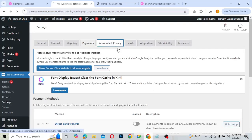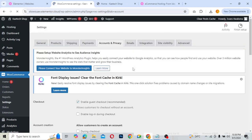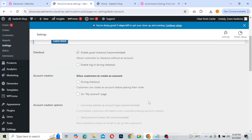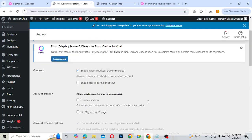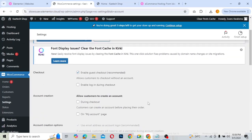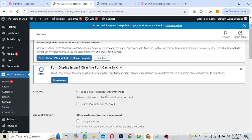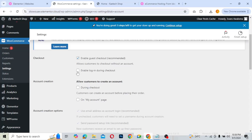And then let's go to account and privacy. So for account and privacy, this is where you check your checkout details, the account creation details, and all those kinds of stuff. Okay, so everything that deals with accounts and maybe checkout also, you can check it out over here. So for now, what does it say? It says enable guest checkout, which allows customers to check out without an account, which I don't really advise. So I would say maybe enable login during checkout. I'm going to disable this one, and then over here I'll say allow customers to create an account during checkout, and allow customers to also create an account on my account page.